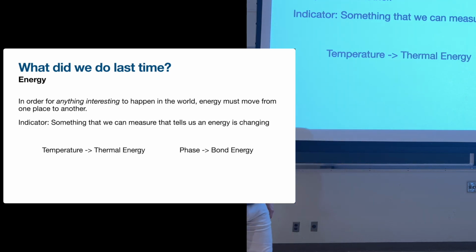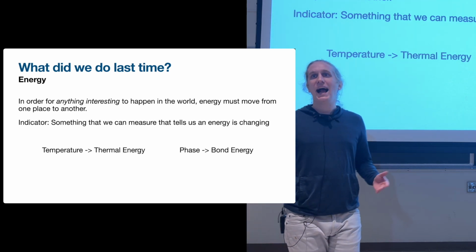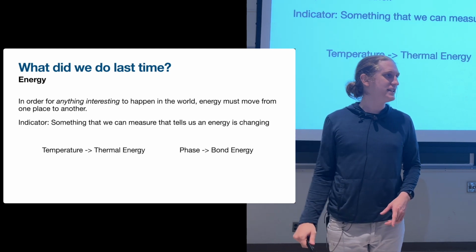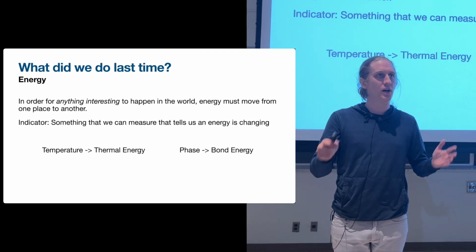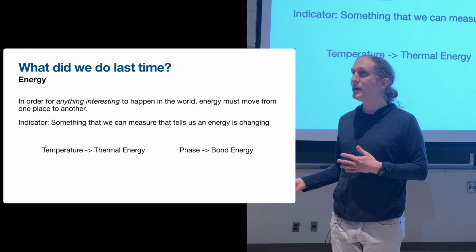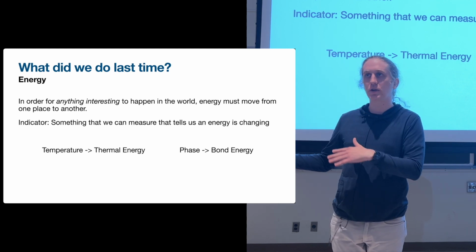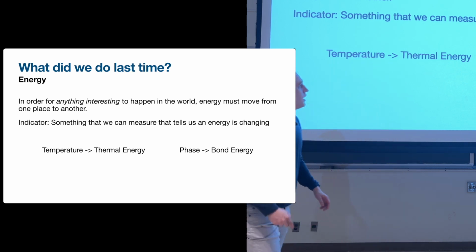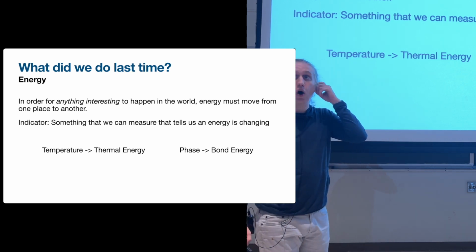And if we see that temperature is changing, that immediately tells us that thermal energy is changing. The other one was bond energy. And how do we know that bond energy is changing? We know bond energy is changing when the phase of a substance is changing. So when it goes from a solid to liquid, when it goes from a liquid to a gas, or the other way, right, gas to liquid or liquid to solid, that is how we know that these energies are changing, right?